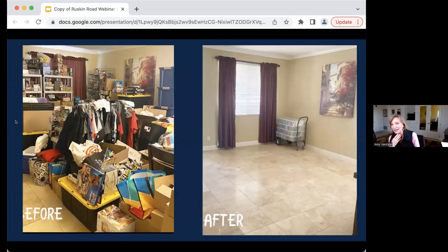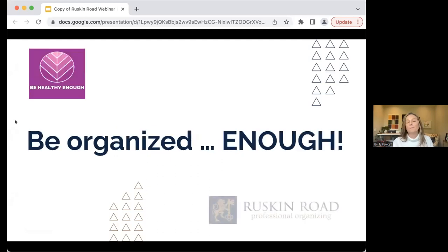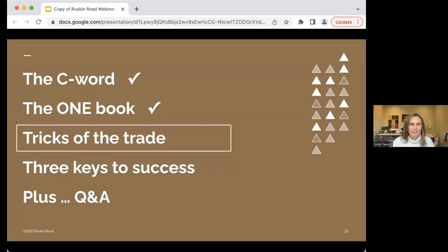This is how I clean up for company. Push it in my closet. To me, this isn't really dealing with it. This is just getting it out of there, which sometimes we all have to do, and put it under the rug or something when we have guests coming. But really, all you have to remember is you just need to be organized enough. So I'm going to show you some tips and tricks on how to do that.